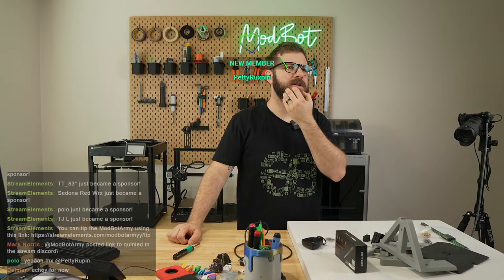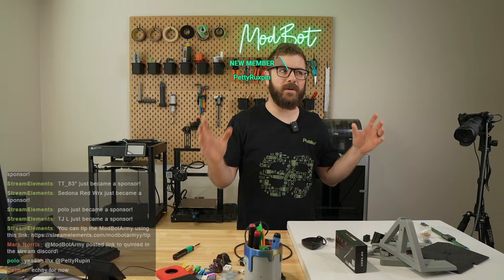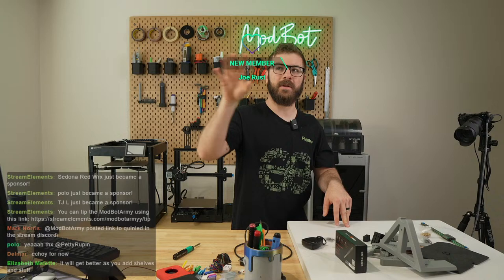It will get better as you add shelves and stuff. Yeah, so I don't think I'll do any sort of sound treatment until I've got all of the things in place that I want in here. And then at that point, if it still has some room for improvement, then maybe I'll look into getting some foam panels and stuff like that. Okay, cool. Yeah, I don't think it's that bad.